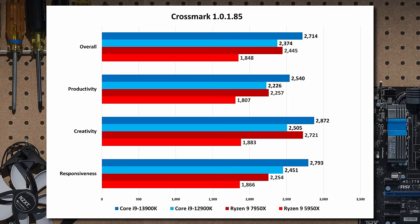Basically, what they do is they try to simulate productivity, creativity, and responsiveness tests under the hood. They don't even show you what's going on because if they show you what's going on, it actually takes away from it. It makes it less accurate, right? So by running in the background, the way Geekbench does it, it gives you a more accurate score. But the nice thing is it is cross-platform, and you can run it on many different things. It also breaks out different categories like productivity, creativity, and responsiveness.